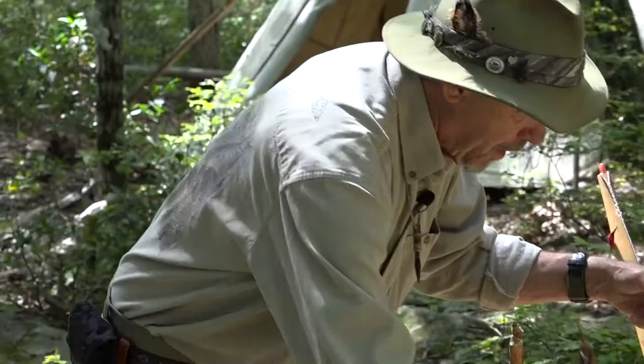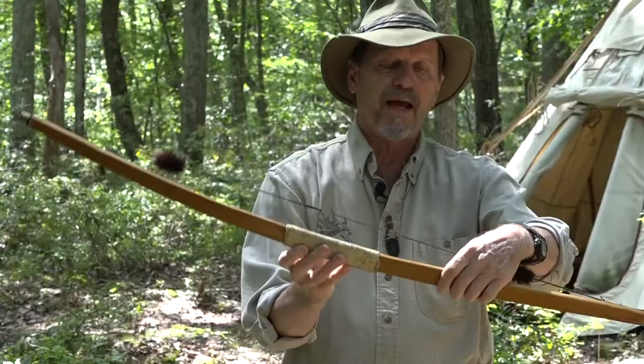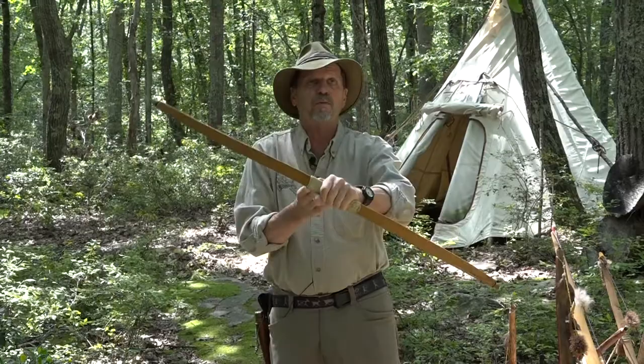Now we have a shorter bow. This is basically an Apache or a Comanche style bow. You can see how short it is compared to the long bows, because the natives out west used horses. They rode on horses. So this was a bow that they would shoot at buffalo, you know, from their horseback. Thus, it's very short.